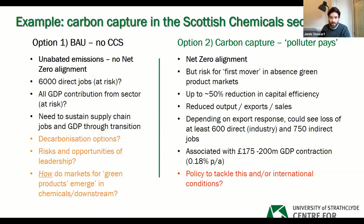The second option on the right-hand side, where we've looked at applying carbon capture, and we're assuming that the company takes on the cost of applying that equipment. We've assumed, I think it was probably a pessimistic, 50% reduction in capital efficiency. And as I said, that will lead to reduced output, reduced export, and reduced sales. And that will then have an ongoing impact on the industry, which could lead to 600 direct industry jobs being lost, or potentially 750 jobs lost in the associated supply chains. And this could have a fairly big impact on the GDP contribution from that sector, somewhere between 175 to 200 million, and that's a contraction of 0.18% per annum. So that's a fairly big impact, I would say, on that sector.